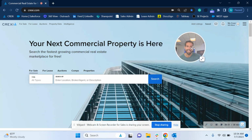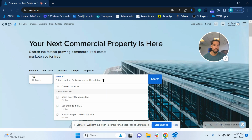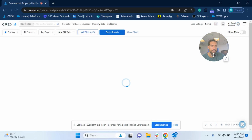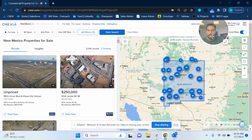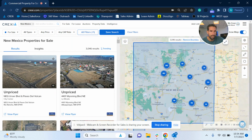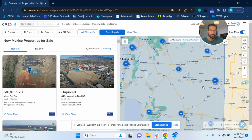So essentially, Crexi is the world's largest marketplace. We have surpassed CoStar, LoopNet with the amount of listings on our site. And anyone in the world can access that completely for free. So anyone can come on here and they can search New Mexico and they can see every single available property for sale, for lease, commercial real estate. I can zoom into any certain area. Now, if I wanted to zoom into Santa Fe, if I wanted to zoom into Clovis, I can do that. And as I do that, the listings will adjust in that area.